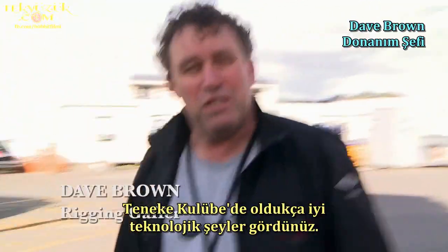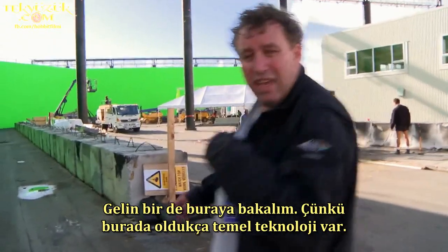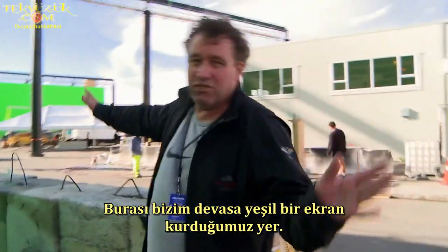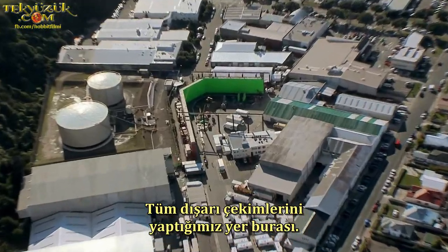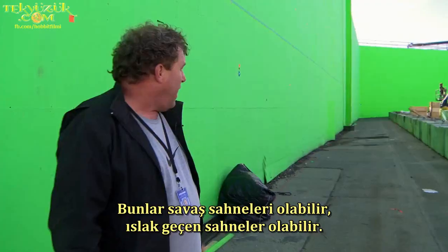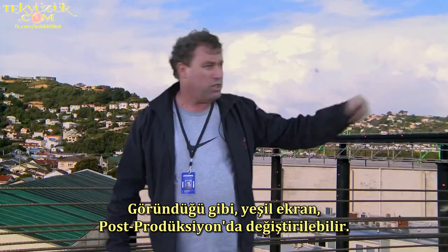Well, g'day. You've seen some pretty good technology back there in the tin shed, I understand. Come have a look out here, because this is pretty basic technology. This is where we've built a humongous green screen. This is called the backlot. Now, the backlot is where we shoot all sorts of the outdoor scenes. They can be battle scenes, they can be wet sets, and obviously, being a green screen, the backgrounds can be changed later on in post-production.